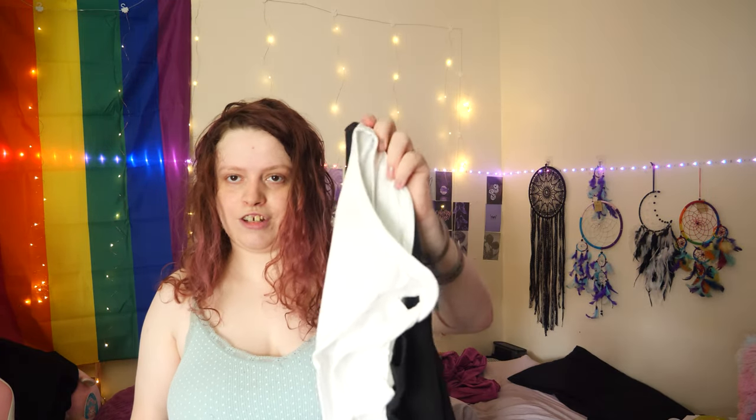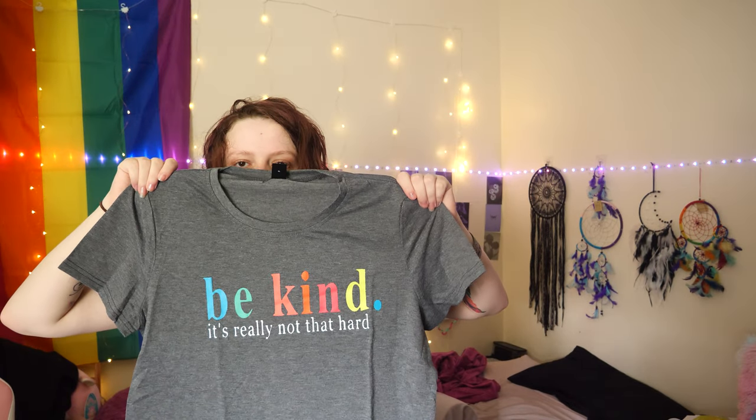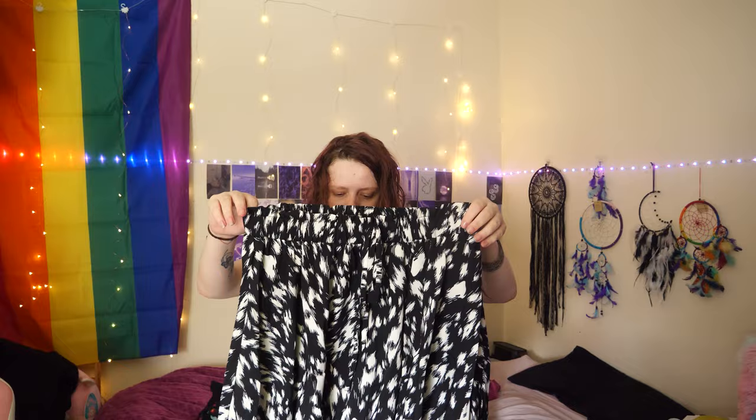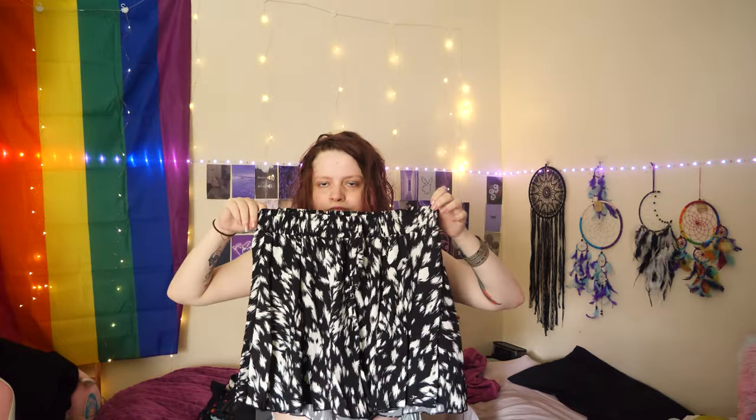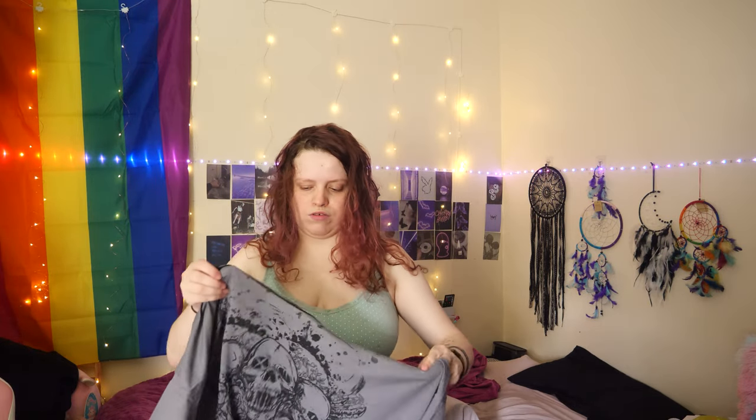Now, in this I get two t-shirts. Two of these t-shirts with the thick strap. And then I get two t-shirts with sleeves. In black and white. Got these shorts. They will go nicely with a black vest top. A t-shirt. I'm so short. I stand by this t-shirt.